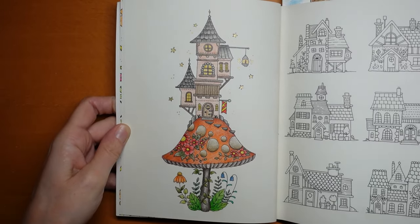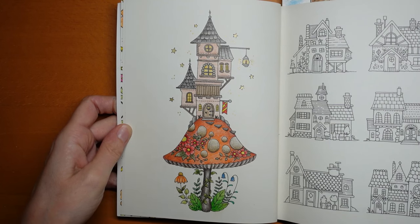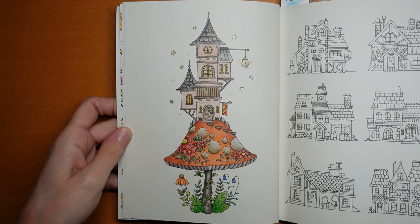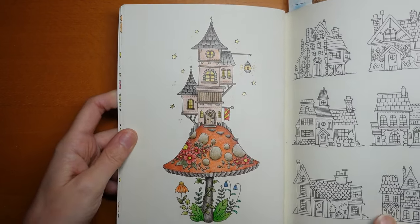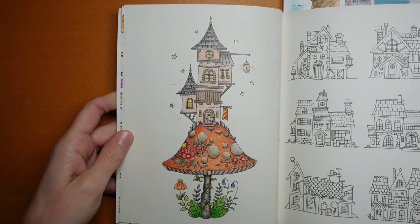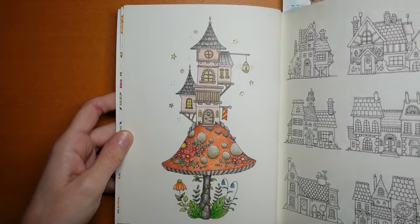Yeah, that was this month. What did I call it? Where is this one? House on Mushroom, there we are. Polychromos, there's a bit of gold glitter pen too. If I tip it, you can see the stars are gold, not glitter, just a metallic pen. So there's that one. Reminds me, I need to order a new gold pen.